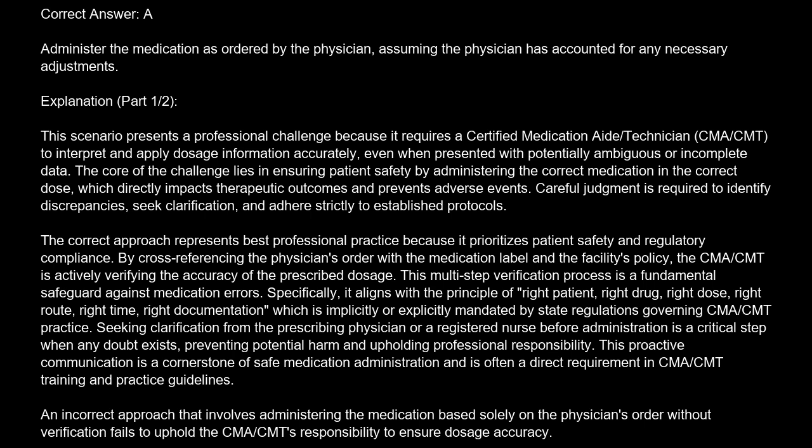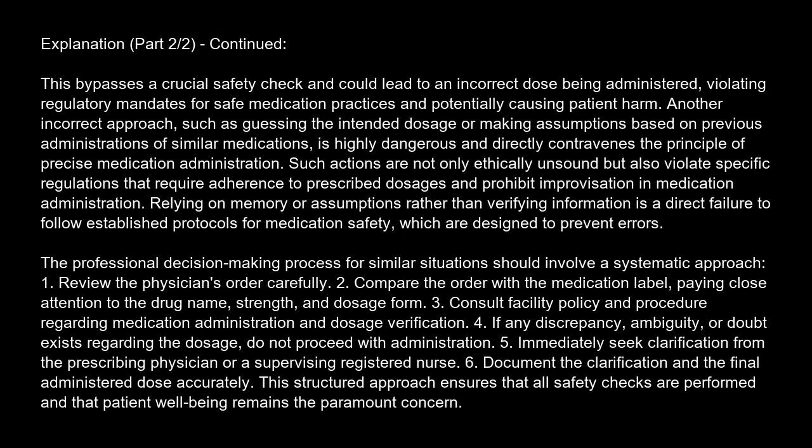An incorrect approach that involves administering the medication based solely on the physician's order without verification fails to uphold the CMA/CMT's responsibility to ensure dosage accuracy. It bypasses a crucial safety check and could lead to an incorrect dose being administered, violating regulatory mandates for safe medication practices and potentially causing patient harm.